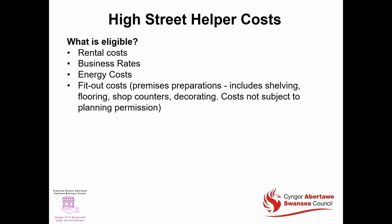So the High Street Helper, in terms of the 5K element as opposed to the 25K element, there are basically 4 elements that are eligible under this scheme. So rental costs, that obviously you'd know from your landlord. Business rates, something that you can find out from the online systems. You can look up any premises, identify what the rate liability would be. So those business rate costs as well. Any energy costs associated with your business. So in reality, that means electricity and gas costs for you operating that business.